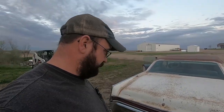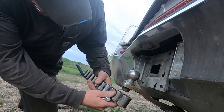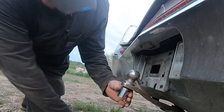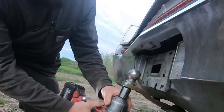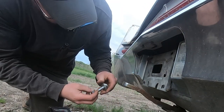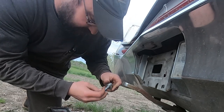Okay, let's take a hitch off. What size are you? That's why you take the whole set with you. Well, this is the kind that's got the bolt going inside of it. And it's gonna spin, you know what it is, because I didn't bring a switch to hold it. Got it! Nice. I know you're not supposed to pick up the car by these hitches, but we do a lot of things you're not supposed to do.